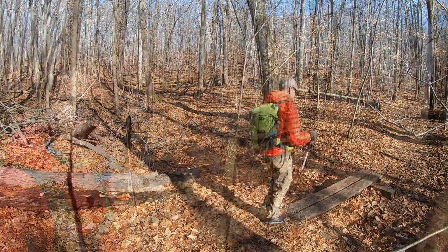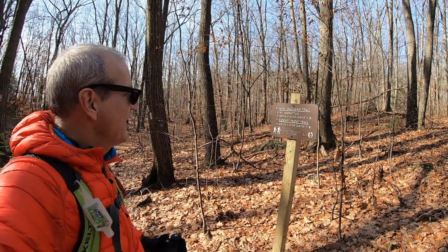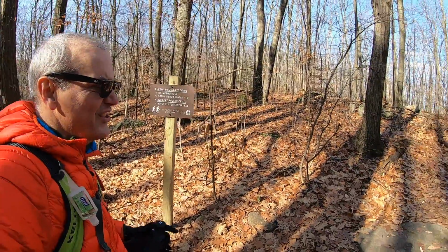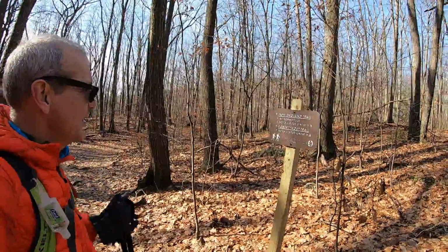All right, we're 1.9 miles into the hike. We just came from Mount Norwottuck and the visitor center. This is a junction with the Robert Frost Trail. It's actually 1.8 miles back to the visitor center this way, and 1.9 in the direction we came.